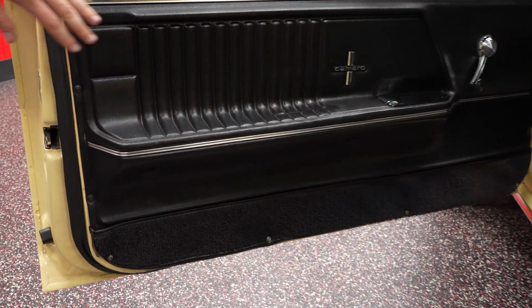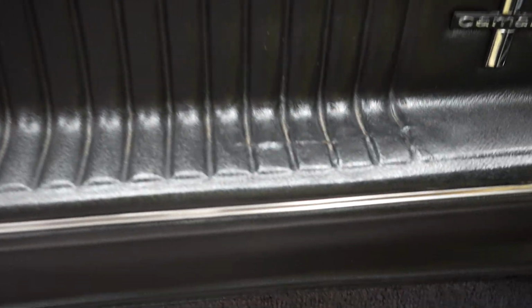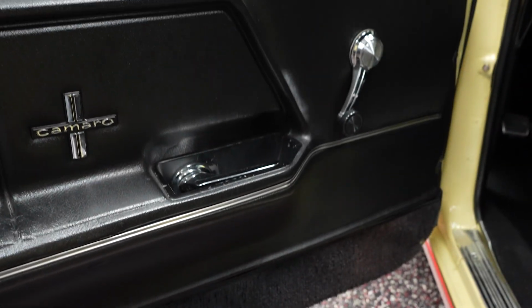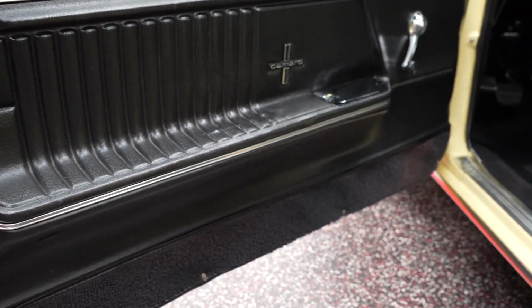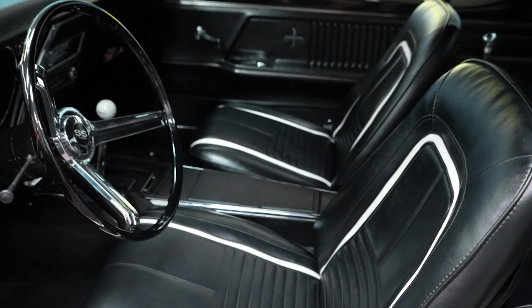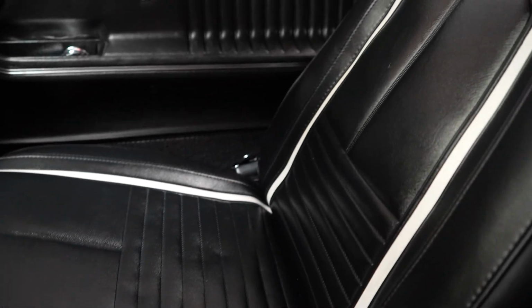Door panel's in great shape, not bulging out, not ripped, not torn. You've got minor scuffs here, but it's not ripped, just little scuff marks. Remember, it's a 50-year-old car. Take a look at the interior. It's a bucket seat car, center console car. Seats are in great shape. No tears, no rips, anything like that that I notice.